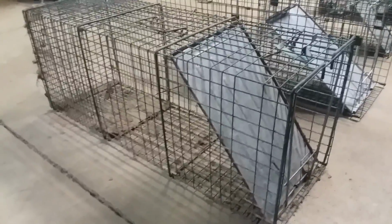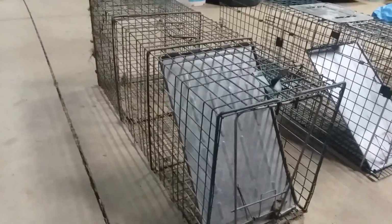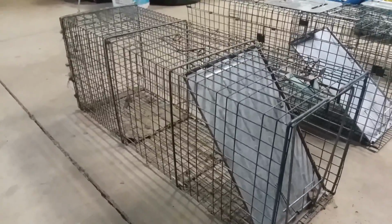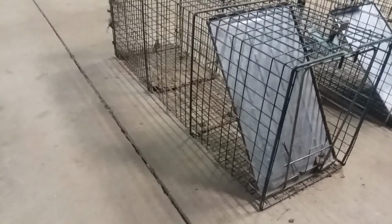Okay guys, so first up we have our OG trap that I started using over 12 years ago. This is considered to be kind of like a large to medium sized trap. It is about 2 feet in length and about 6 or 8 inches width. They do make them quite a bit bigger than this, but I have caught well over 100 animals in this trap. It is the oldest one that I have, like I mentioned before, and you can see that it is a little bit rusted in some places.